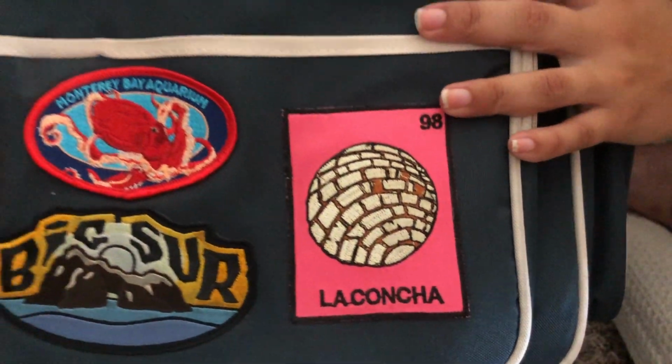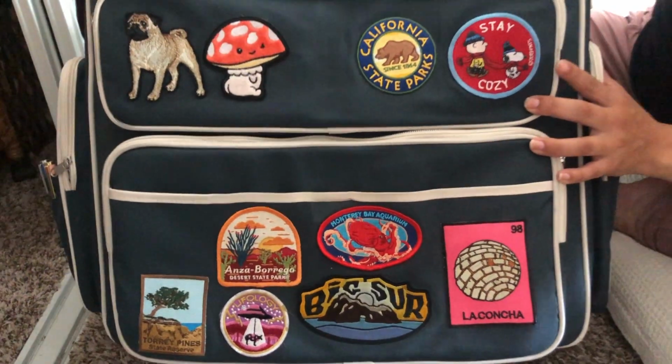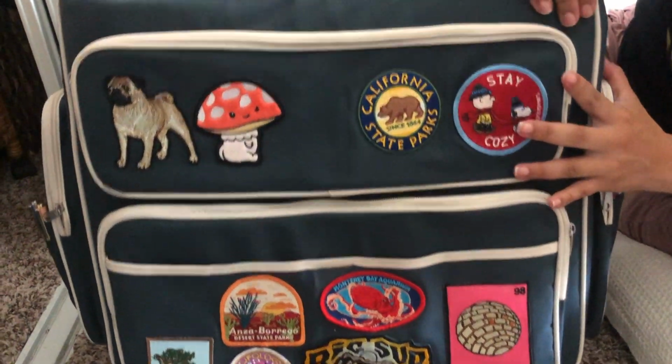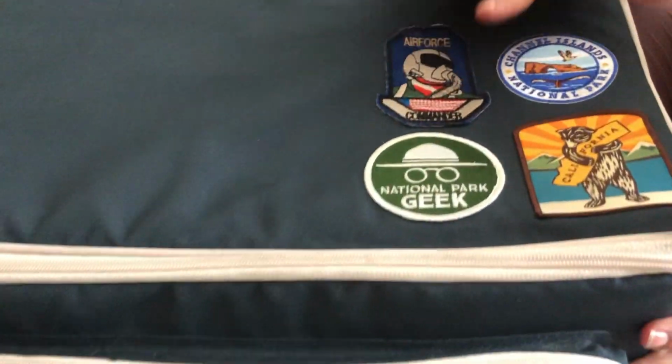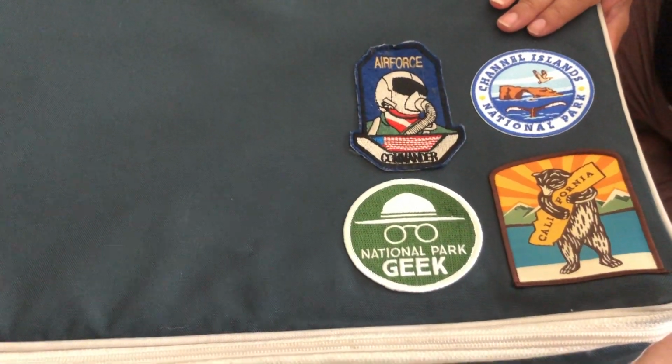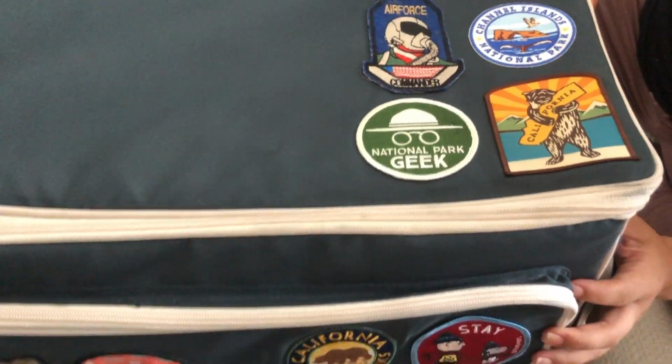So those are all of my patches on my craft cart, and I just love it so much. It looks super cute, and it has so much history of all the places I've been and everything I've seen, and I think it turned out really, really cute, so I'm happy with it.